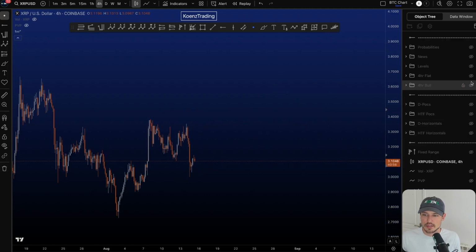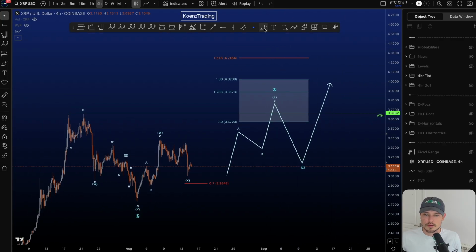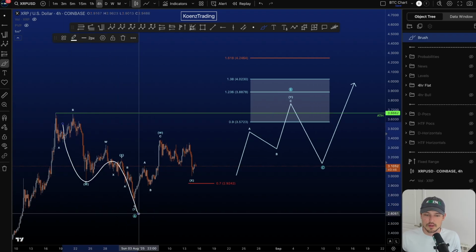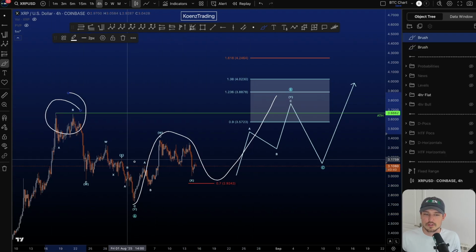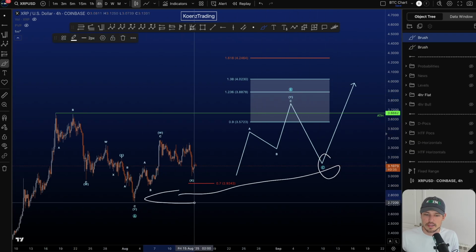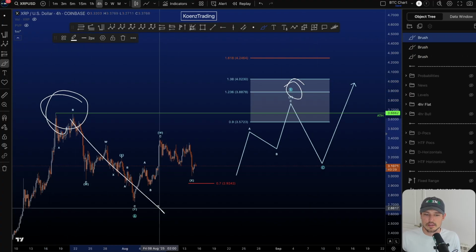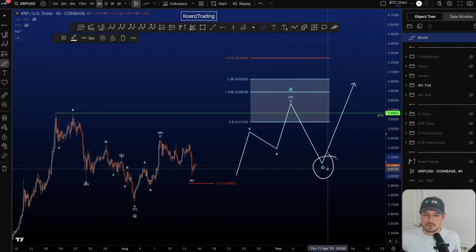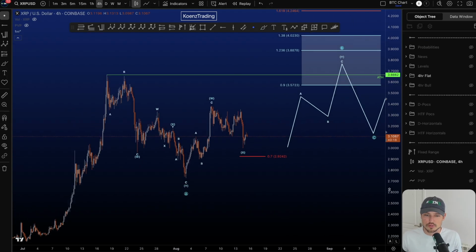Now, the second scenario that I'd like to show you is a flat structure, preferably a running flat, where we have our finished corrective structure to the downside. It's the same structure, a WXY, that is our wave A. We're looking for a wave B to the upside, which then has to take out the all-time high, because in a running flat, where wave C is not taking out the low of wave A, you need wave B to take out the origin of A, which is the all-time high. So wave B takes out the all-time high, and then wave C moves to the downside, back into the range, finds support, and we look for continuation to the upside.